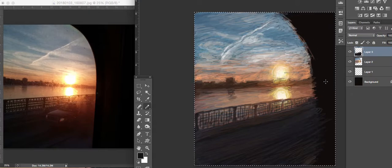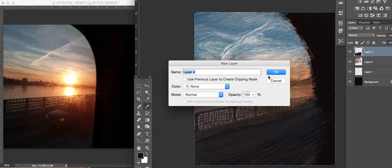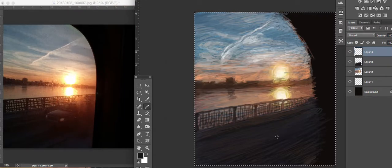All right. And the last part, or second to last part, is a car. We're going to do that on another layer. So in the shadows, can't see too much of the car.